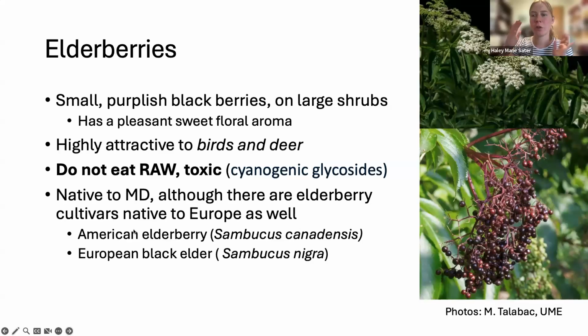There is also a European type of elderberry, and I think it's in a bunch of fairy tales and stories. But the American elderberries are a different species than the European elderberries. The European elderberries get bigger. The American elderberry is shorter, which I think is actually good because it's easier to harvest. You don't want a 20-foot tall tree that you have to harvest off of.